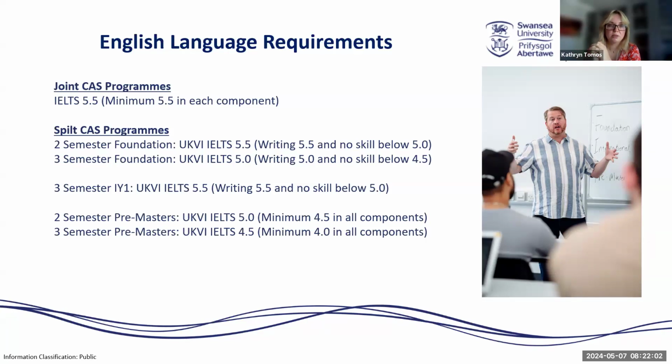It's worth pointing out that we do also offer split CAS options. So these really are for students who can't get to that IELTS 5.5 level, but don't want to miss out on study with us. So what we will do there is we will offer them a split CAS programme. So this means that we can accept a lower level of IELTS. It does need to be a UKVI IELTS in this circumstance. There aren't any other qualifications that we can take.